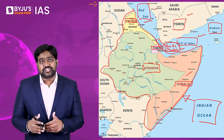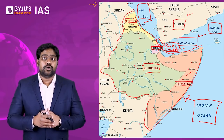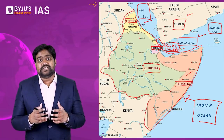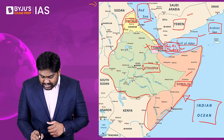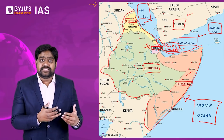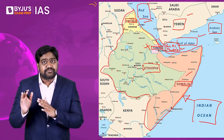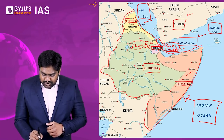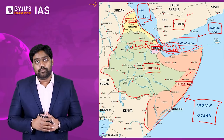So to stabilize the region and to ensure maritime security in the region, many major powers have even set up their naval bases and military facilities at this country known as Djibouti, which is part of Horn of Africa. The United States, European countries, and even China has set up a military base at Djibouti, and this is what makes the region very important.